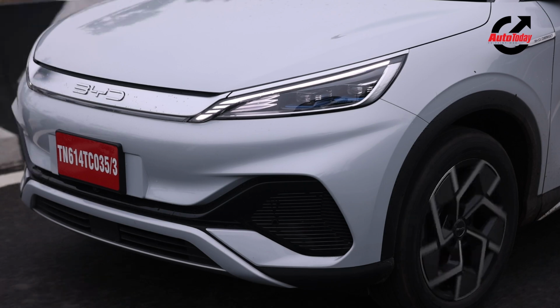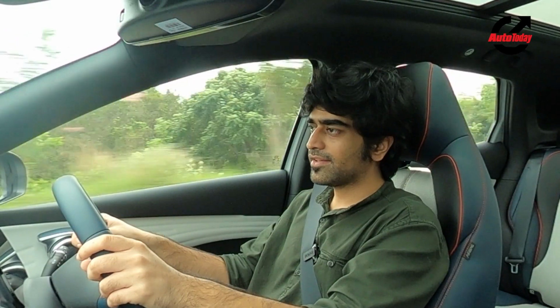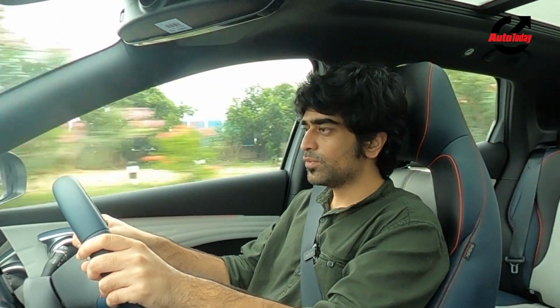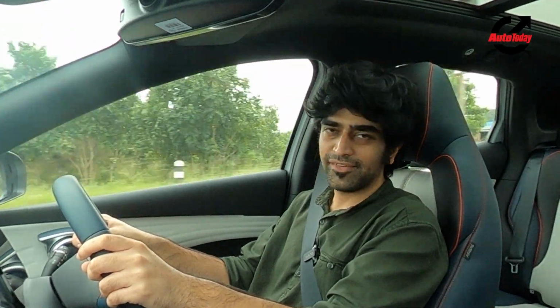But in that sense, with the range, with its battery pack, the Atto 3 is pretty good to live with, especially if you're going to be using it primarily in the city. You really won't have any complaints.